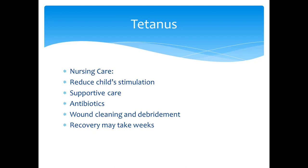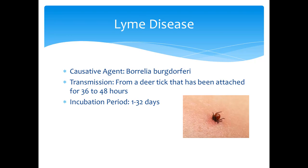illness. So we need to make sure that there's not a lot of stimulation for the kiddo. Treat all the symptoms. Those wounds need to be cleaned and debrided regularly. Antibiotics, and recovery can actually take a long time.